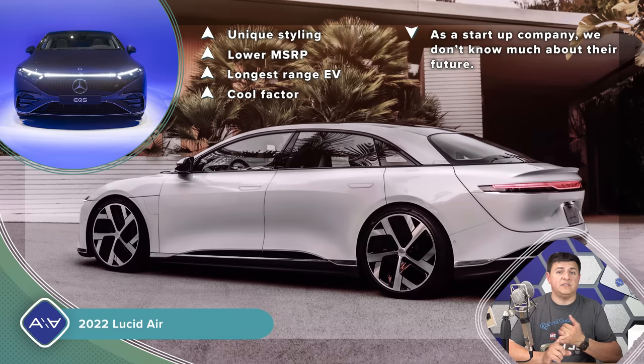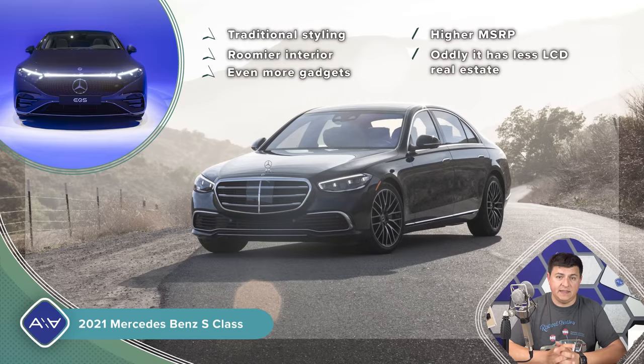But if you're looking for one of the most efficient EVs, definitely one of the coolest looking EVs, I have to say, one of the longest range EVs out there, that would certainly be the Lucid Air at the moment. But as far as competition to the EQS goes, in my mind, there really is only one direct competitor at the moment, and that would be the Mercedes-Benz S-Class. At the moment, the S-Class starts at $109,800. That would be for the base 6-cylinder version, so it is a little bit more expensive than the EQS, and honestly, that surprised me.